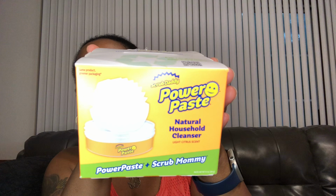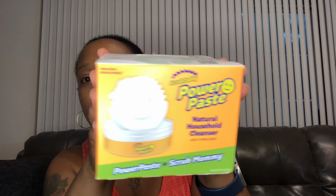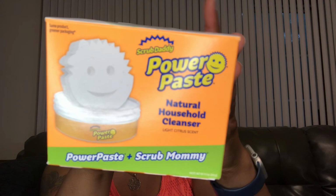0 out of 10 on the paste. I do not recommend it, but if you would like to try it yourself or you like it, then hey, kudos to you. But I did not like this paste. I just kept the Scrub Mommy and use it to clean or whatever, but I got rid of the paste. I did not like it. I would not repurchase the paste.